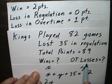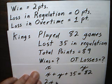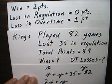What does enter the equation are these overtime losses, because these overtime losses mean they played in regulation to a tie, and they get 1 point for that. Their overtime losses is 1, so it's going to be 1 times y, which is y. So I'll just add this. They got 2 points for each one of these, 1 point for each one of those, and altogether during this season that they're talking about, their total points was 89.